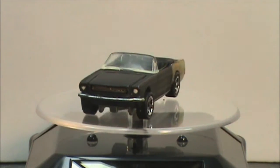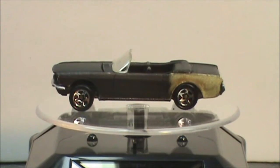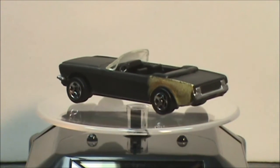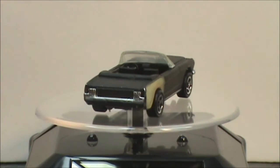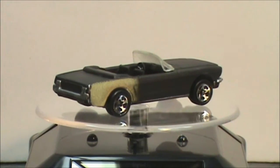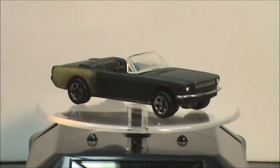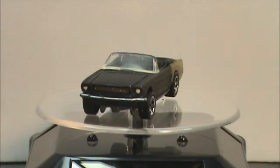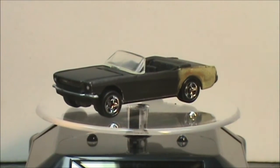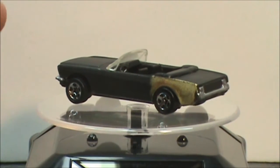But anyway, this is my first Matchbox car, which was called Sherman. The name came from the girl that I bought it from, because she called it Sherman, as in tank. But anyway, the name stuck, what can I say? This is what it looked like all through my high school years before I wrecked it. Cool car.